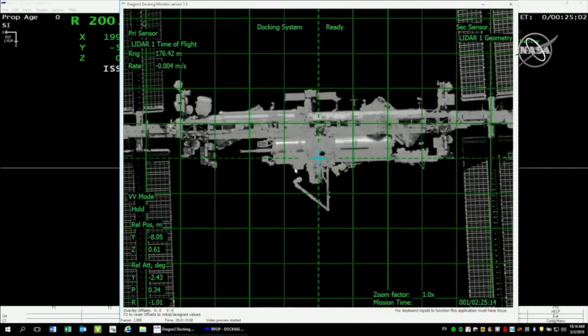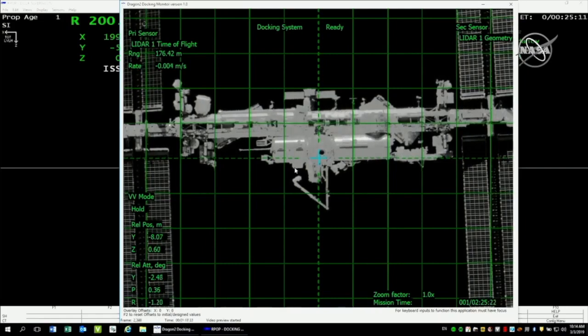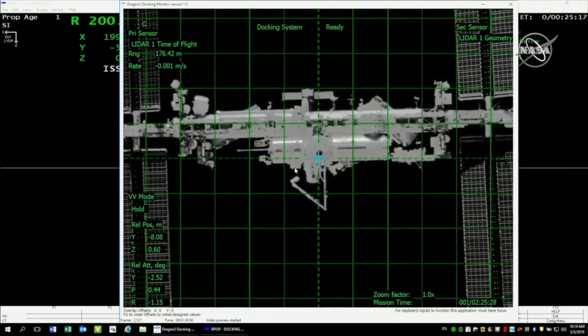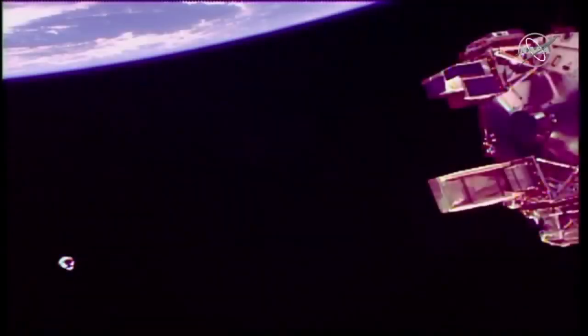What you're seeing on your screen right now is the overlay that the astronauts in the ISS are seeing. This is actually from the centerline camera on board the Dragon, and you're seeing the docking system overlay. If you were on the International Space Station looking at that laptop, you'd be able to see the Dragon approaching and getting closer and closer to the International Docking Adapter.